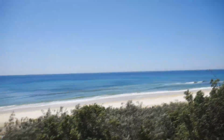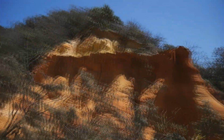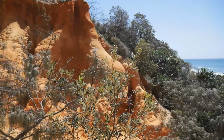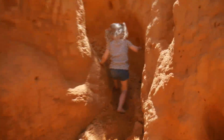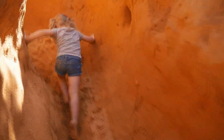As you can see, we've got a beautiful view from up here, but we'll go up a little bit higher and give you a bit of a bo-peep from up there, and also these little tunnel cave systems that are around. Alright, yeah, I'm coming, darling. You've got these cool little tunnel cave systems around here. You're doing a very good job, darling.